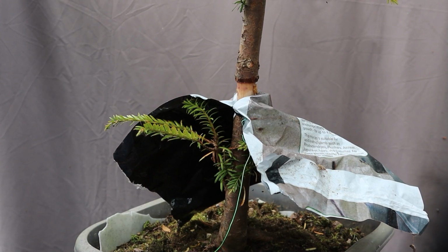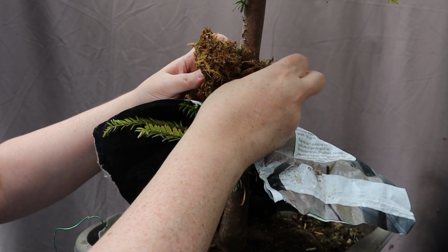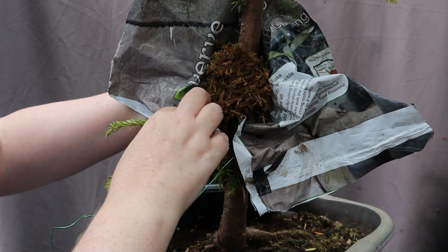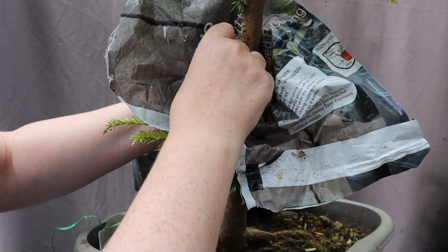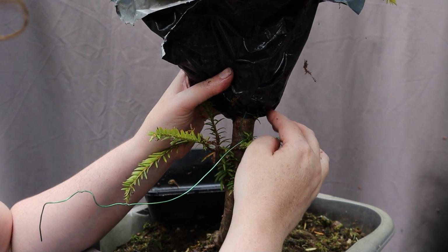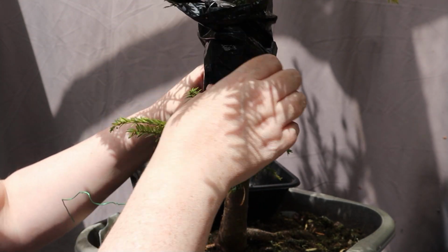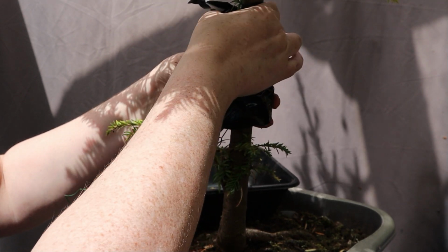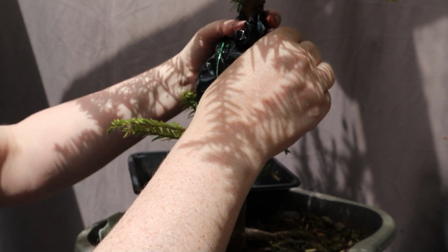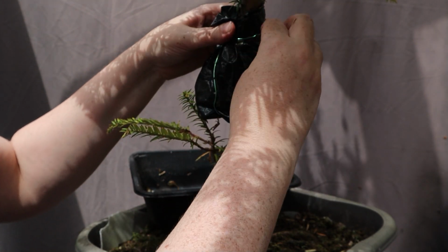Getting the bag tied on is always the biggest fiddle of the whole process. I'm going to apply the sphagnum moss right the way round. Lift the bag up around it. Find that little branch. There you are. And then I'm just going to carry on wrapping the wire around the top. The top doesn't have to be too tight. You still want to be able to add water.